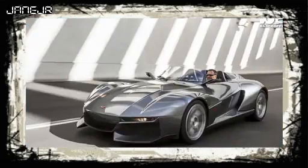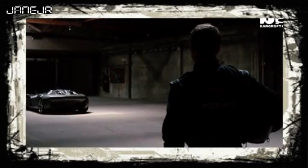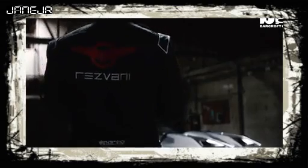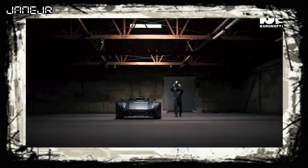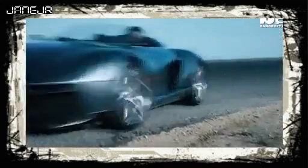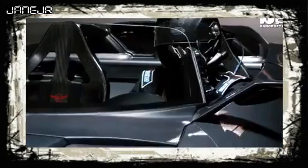The beast has a 2.4-litre four-cylinder engine with a six-speed manual gearbox. The supercar can reach 60 miles per hour in 2.7 seconds and is capable of a top speed of 165 miles per hour. But of course, the best way to put it to the test is on the track.